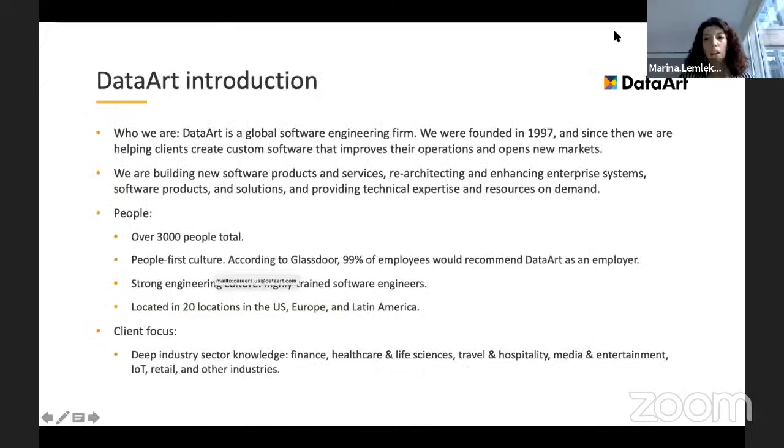My colleague Alexander Chernichenko, who is the head of EdTech at DataArt, provided a brief description of what DataArt is, but I will be very short as I promised. DataArt is a global software engineering firm. We are a company of engineers. We have an engineering culture, and the most important of our values is people first. So we are very much a people-oriented and specifically engineer-oriented company.